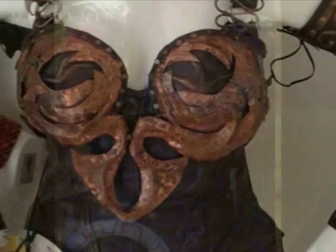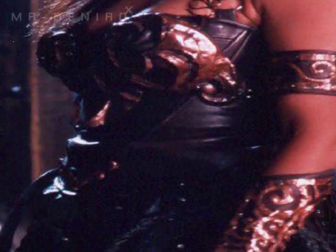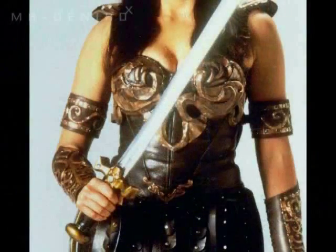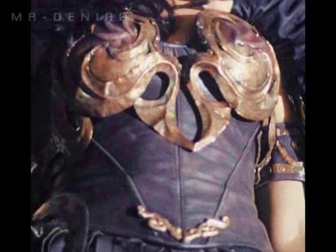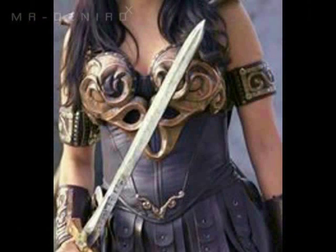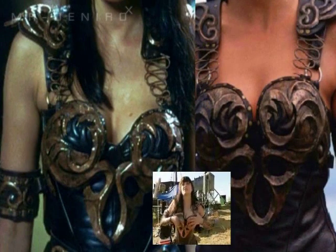To focus on the actual series, Xena: Warrior Princess, played by Lucy Lawless, if you look at her costume, it went through a lot of changes, and I want to compare from the first season to later on in the series. A lot of effort went into the construction of this costume, the design, what they would call the breastplate. If you look later on in the series, they're using a different material to create it, or a different structure overall. And it lifts and separates.